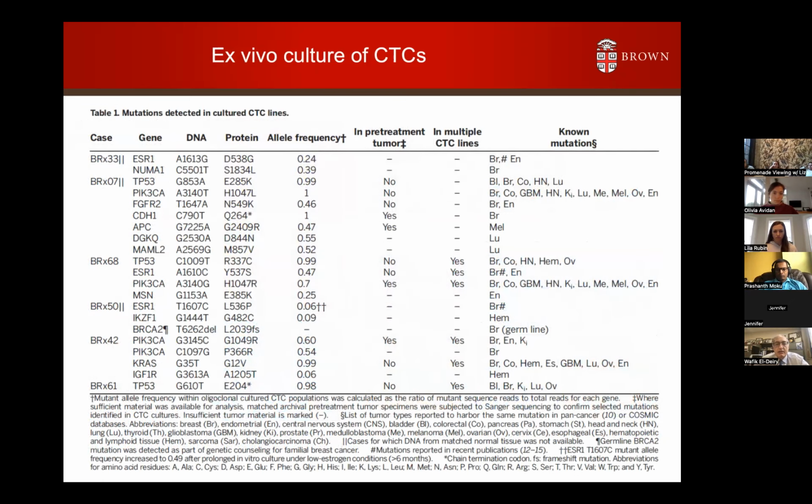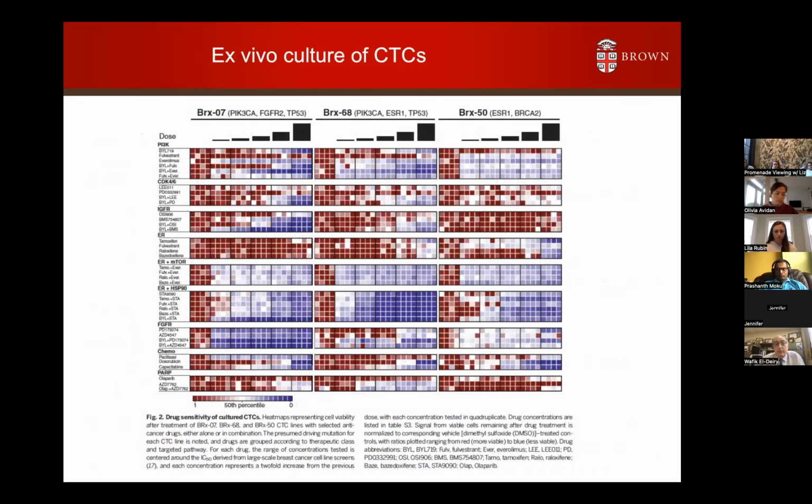These are some mutations that were detected in cultured circulating tumor cells from various patients with breast cancer, as you can see here. And some of what can be done with these cells is also truly amazing, which is drug sensitivity testing of the cultured circulating tumor cells against panels of drugs, so you can determine the mutations, you can test various against various drugs. And if you look at the list here, it's certainly relevant to breast cancer, and you can get readouts on cell viability from the patient's actual tumor cells.